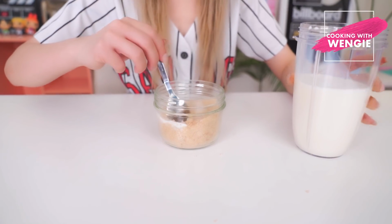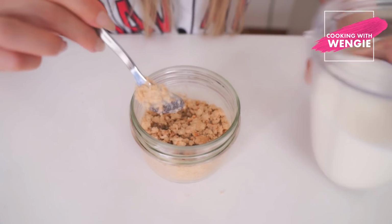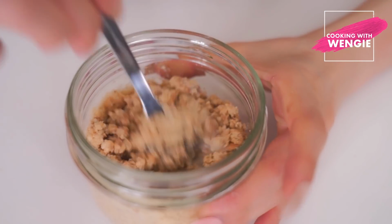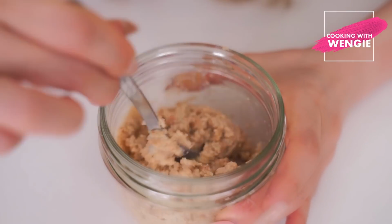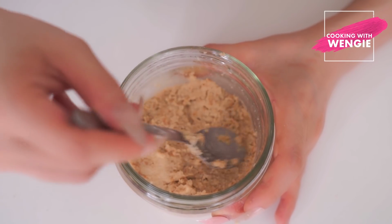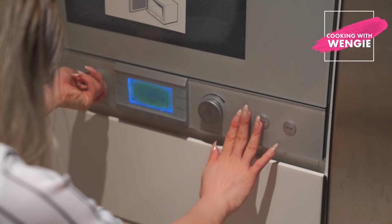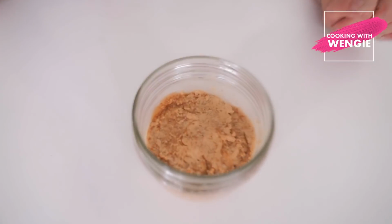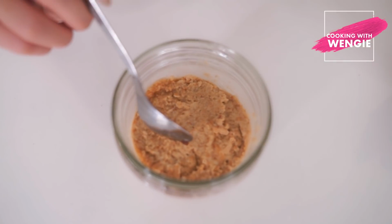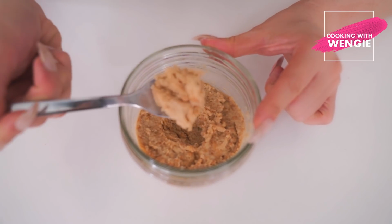You actually don't need a ton of milk. Just add a little bit and then have a look at the texture. Maybe a little bit more. I think this is the right texture. All right, 30 seconds. Guys, it's ready. It doesn't look like much. It just looks kind of gross and dry. Let's dig in. Let's have a look at the texture. Ooh, not bad. Not as nice as the Chips Ahoy one.